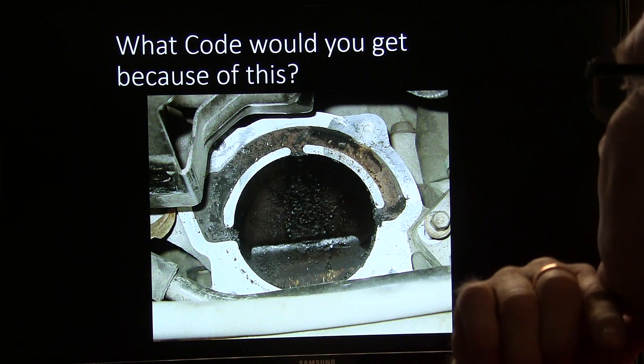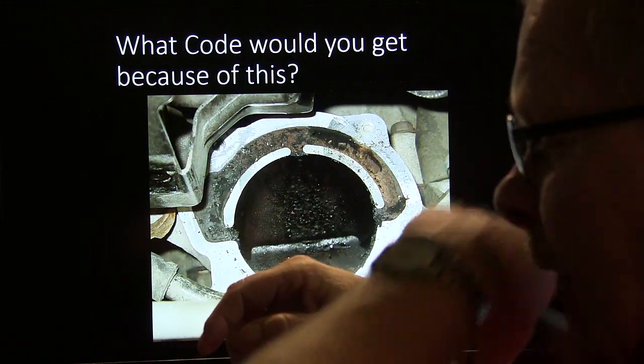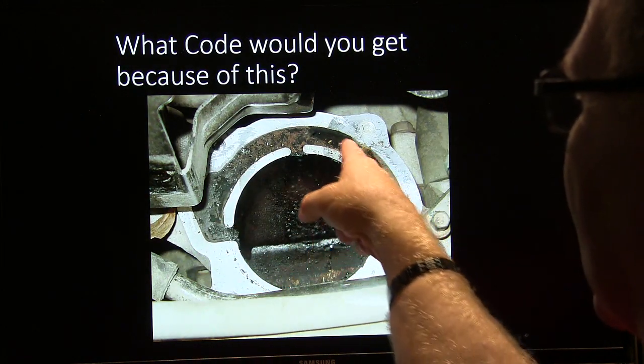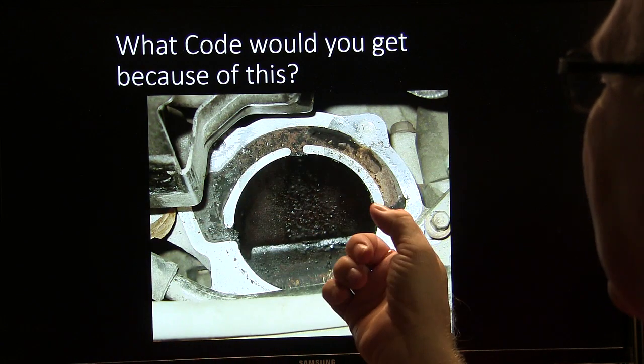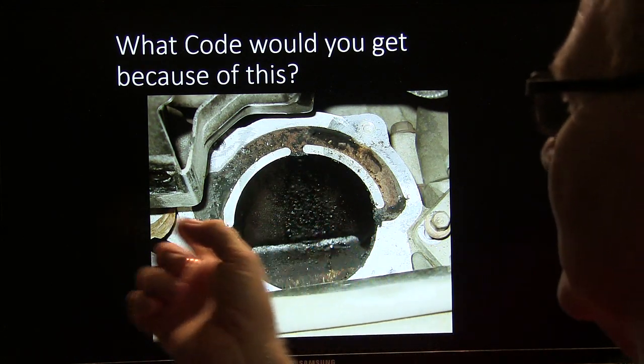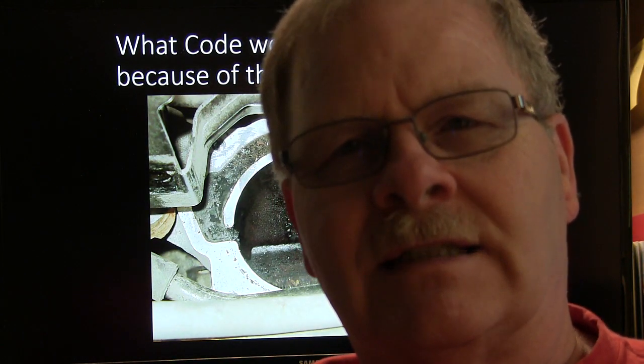What code would you get because of this? Do you recognize this at all? If you've worked on Crown Victorias, you will see this little area. This is clogged up with carbon, which is something that loves to happen, and that is the EGR passage. And when that EGR passage is clogged up, it's not very difficult to pull this off there and clean that nonsense out of there. But that gets rid of your P0401 code.